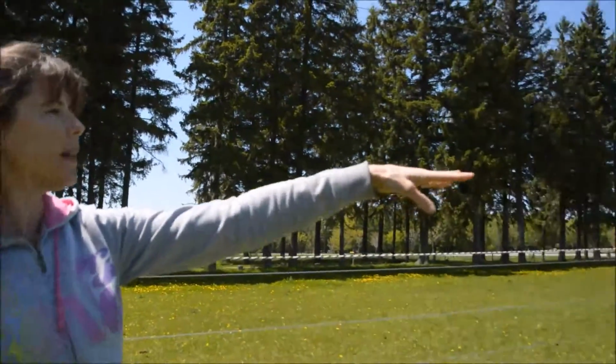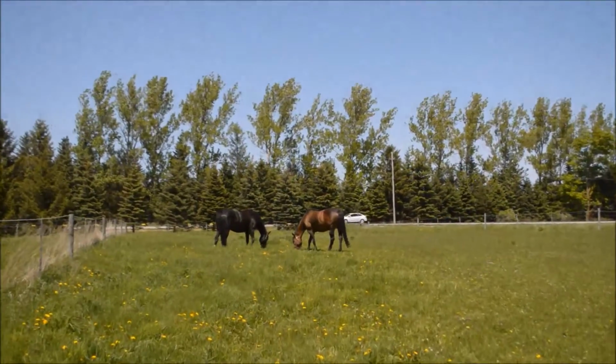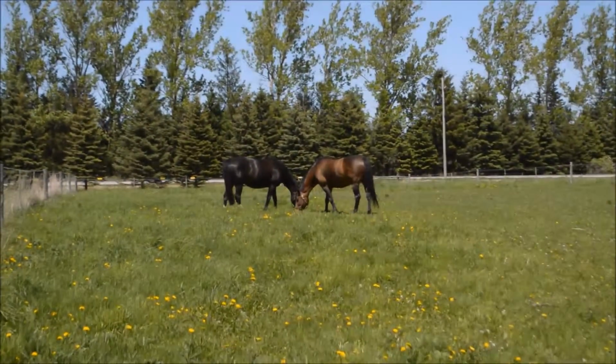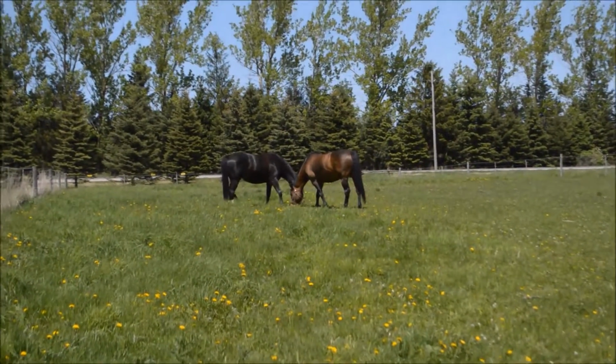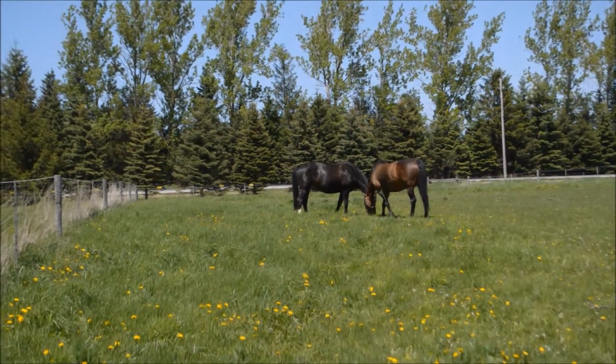So these two are my horses here, and I ride the one on the left there. I train her for dressage, and I enjoy her very much. She's a great mare for me. The other one is kind of semi-retired right now because I'm just looking for another person to exercise her for me because I don't have time.